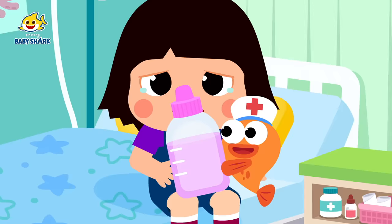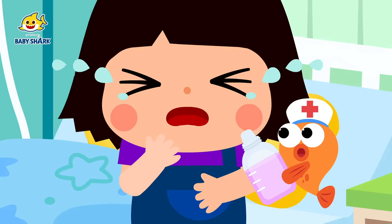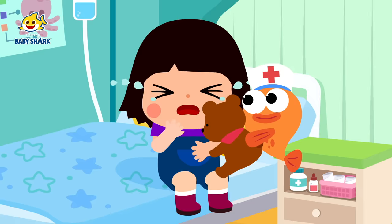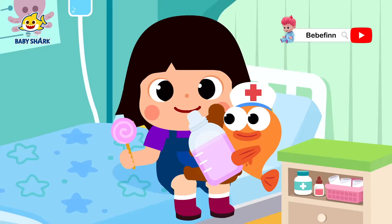I don't like the bitter taste! I don't want it! How can I help my friend stop crying? Let's choose something to soothe a crying friend! How about candy? If you eat the medicine, you'll feel better soon and can eat this candy.